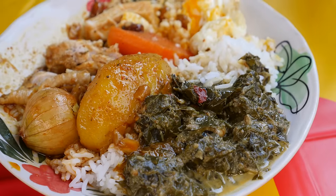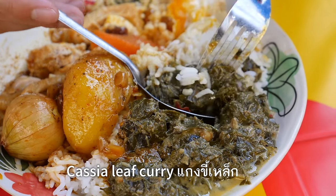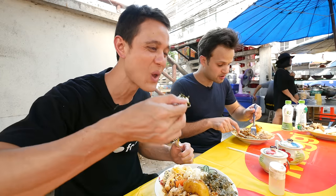Yeah. Oh yeah. It is so good, right? Delicious. I'm gonna quickly taste the gaeng kilek, which is the cassia leaf curry. You can feel free to try if you want to. I'm gonna go in for my curry.